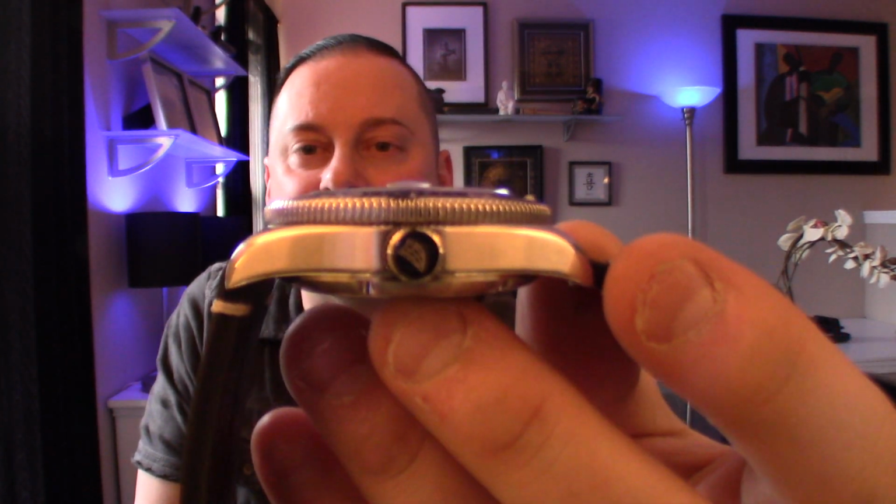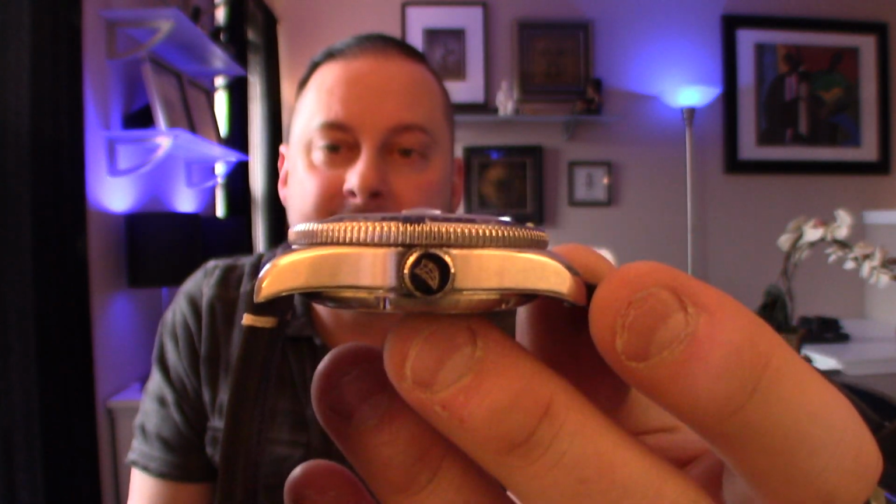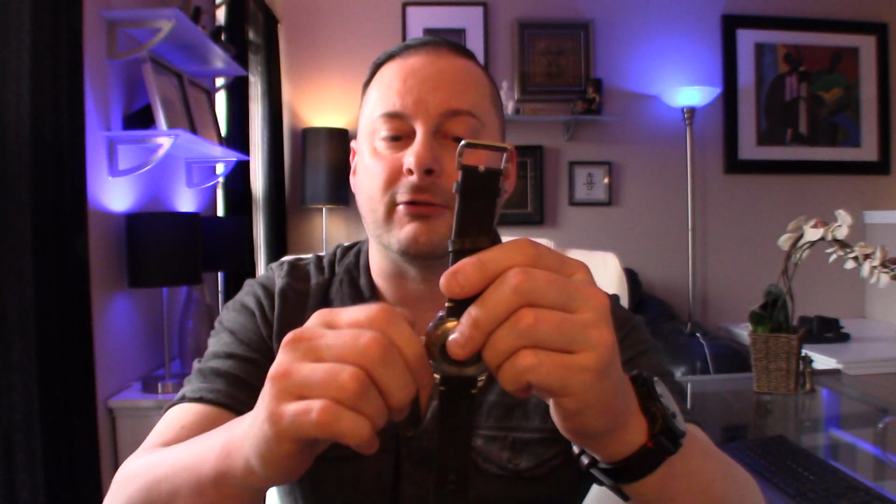Thickness on this one here is, it's not listed on the website. Oh, no, sorry, it is. It's 12 millimeters in case thickness. Again, 43 millimeters in case diameter. Screw down crown on the watch, of course. And that's really about it.